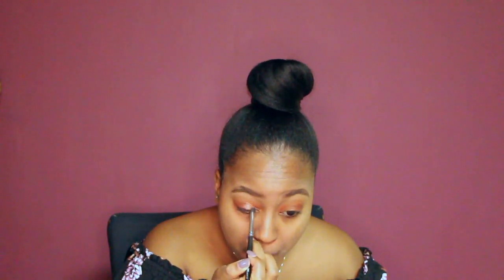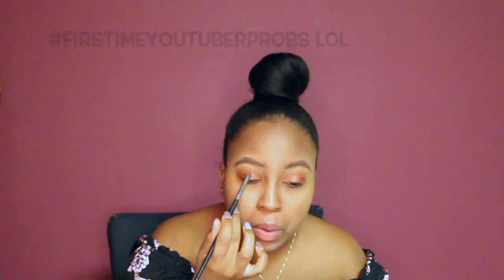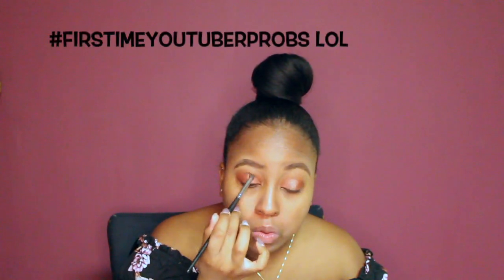Oh, this pink is so freaking pretty. I'm so excited. Sorry, guys. Alright, I'm going to take it to the center of the lid for now. I just want to see how it looks on the other eye, and then I'll decide if I want to continue it out. This part of the video will definitely have to be fast forwarded. Ooh, I think I might keep it like this if I can blend it out good enough.